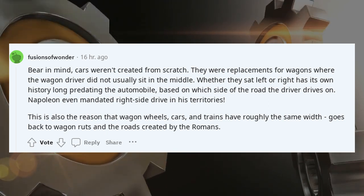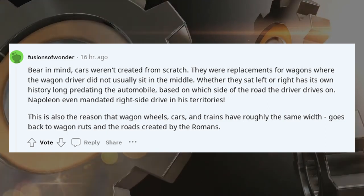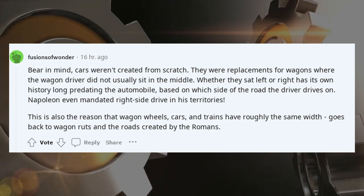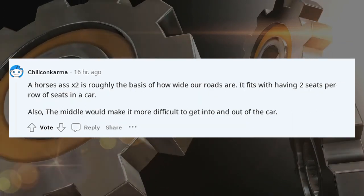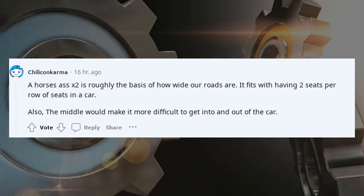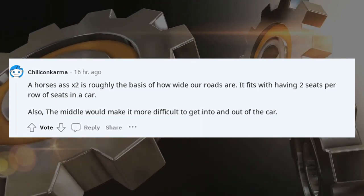This is also the reason that wagon wheels, cars, and trains have roughly the same width. It goes back to wagon ruts and the roads created by the Romans. A horse's ass times two is roughly the basis of how wide our roads are. It fits with having 2 seats per row of seats in a car. Also, the middle would make it more difficult to get into and out of the car.